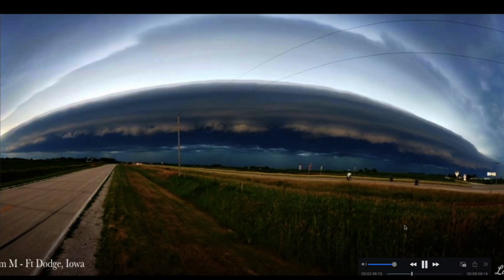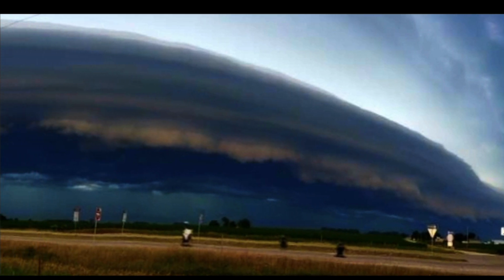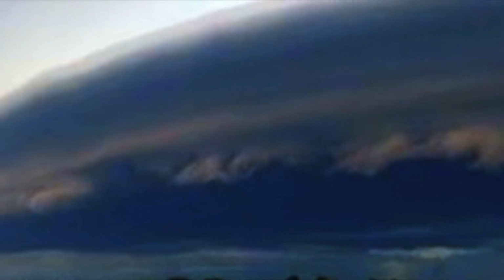Photo here by Kim out of Fort Dodge, Iowa. Photo taken by Lawrence of one incredibly photogenic shelf cloud. These were some storms that went through the area about 2 weeks ago.